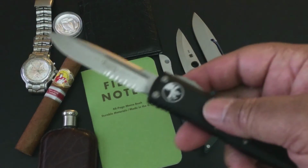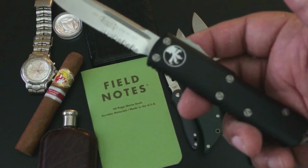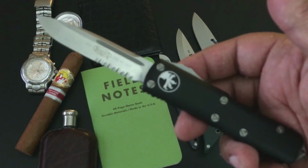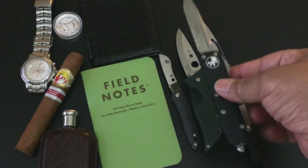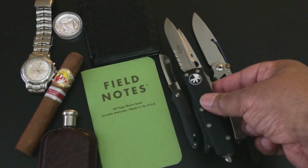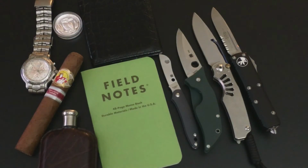I have the combo blade because that was the only blade left. They have re-released them, I've seen them around. I keep wanting to get a colorful one now that I have the black one, but every time I go, the colorful ones are already sold out. So I'll wait. But this baby is really nice. I was thinking about doing that instead of the Spyderco Wolfspyder, but I hadn't carried that Wolfspyder, and I wanted to carry it. So I'm going to. That's the knife that got away.